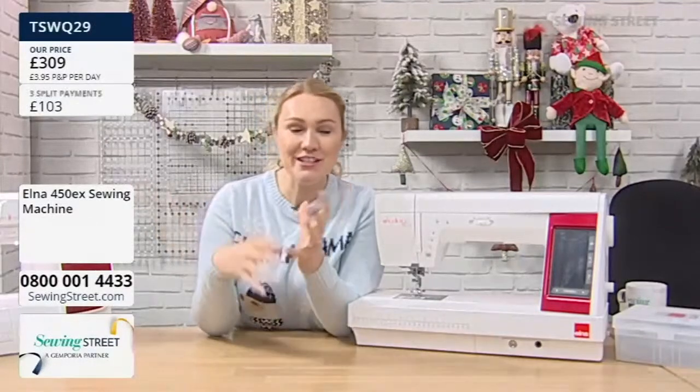If you've got somebody who's wanted to get sewing, a daughter or a son or a grandchild or a sister or a mom or an auntie or a friend who's always wanted to get into sewing, this is a brilliant machine to recommend.